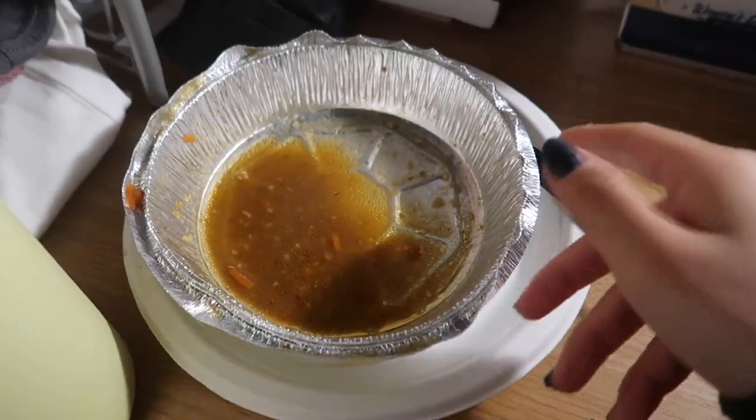I'm sure you guys don't want to sit here and watch me eat my stir-fry noodles, so I will get back to you when I eat something else. That is empty. Okay guys, so I'm actually so full right now. I just don't think that I'm gonna be eating anything for the rest of the day.